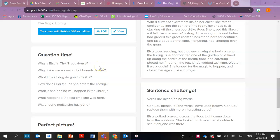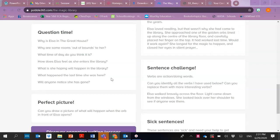We've got a question time over here, so questions to do with the picture. Why is Elsa in the Great House? Why are some rooms out of bounds to her? Again, questions for ideas of things that you can ask your child about the picture, and it's completely up to them to use their imagination. There are no right and wrong answers, which is a wonderful thing about these pictures.